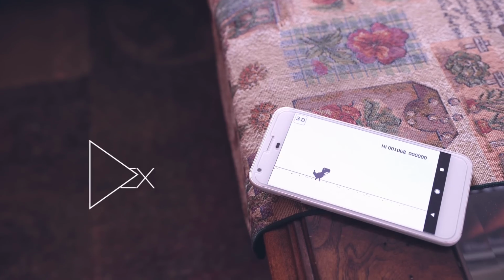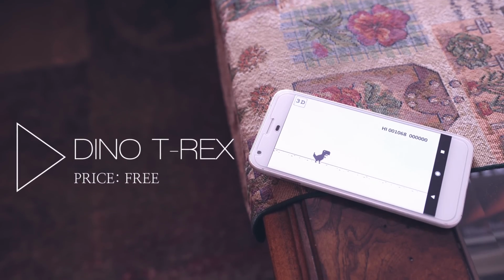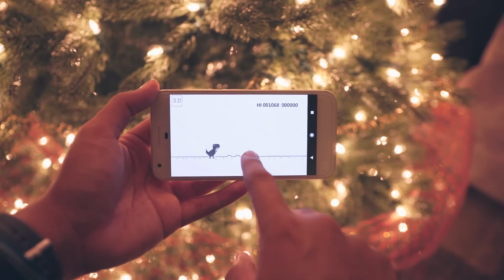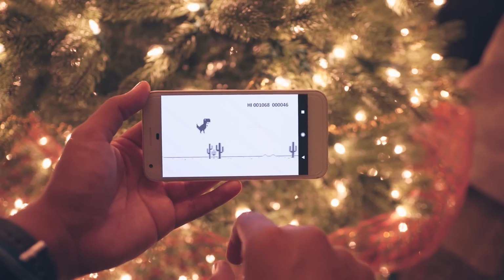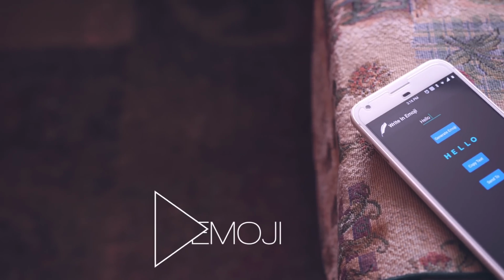Next up, we have Dino T-Rex. Okay, so you know when you're using Google Chrome on your computer, you lose your connection and then this pops up? This is actually an Easter egg. It's a mini game. All you got to do is tap the screen to jump, and that's it. Have fun.